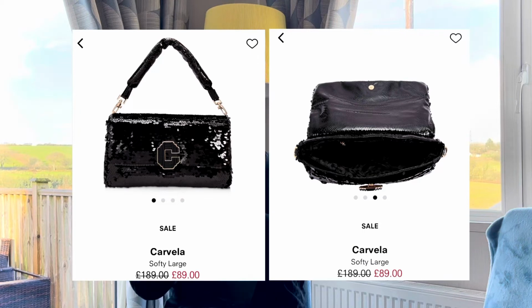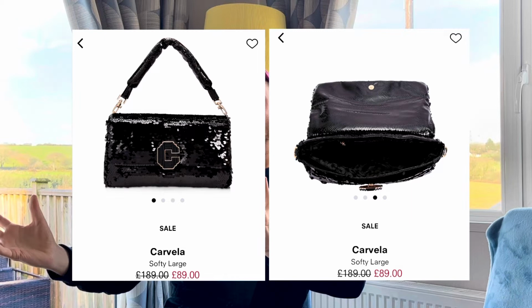And I am talking, we're going to the diffusion line of Kurt Geiger, which is Carvela. And I am talking about the Carvela Softie. Now, I've pulled it up for you here in the large. This, to me, somewhat resembles a Fendi Baguette.